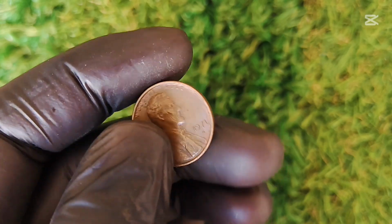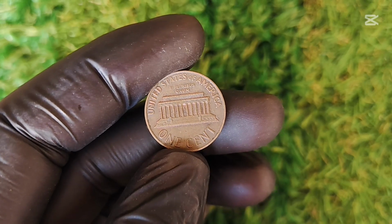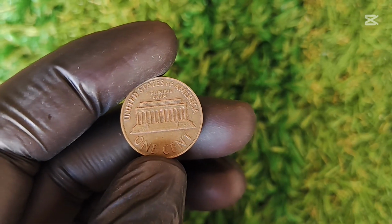Well, today, we are diving deep into the fascinating world of rare coins, specifically the 1971 Lincoln penny, and why it is considered one of the most expensive 1-cent coins ever. If you have one of these, you might just be sitting on a small fortune.